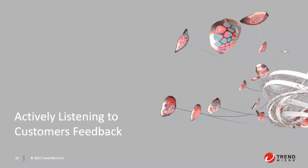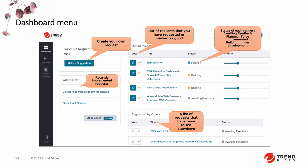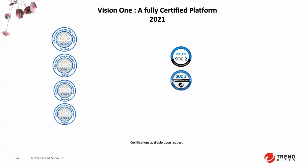Last but not least, I would like to say that we are actively listening to our customer feedback. From the XCDR console itself, you can create your own feature request and follow up on it from the same place. You can also see a list of the requests that have been raised elsewhere, to be up to date with the market needs as well.